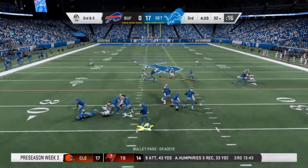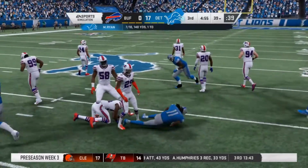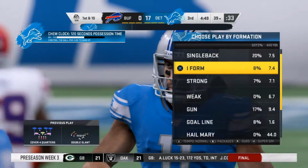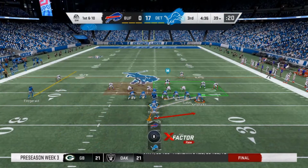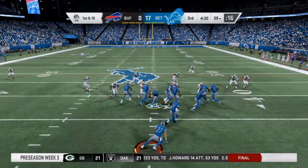Ryan now to throw on 3rd down. It's complete. It's Fitzgerald. And he's got the first before he's brought down at the 39-yard line. 7 yards on the quick slant and a first down. This has to go down as one of the simpler routes in the playbook, but oh so effective. Nice completion there. Keeps the sticks moving.